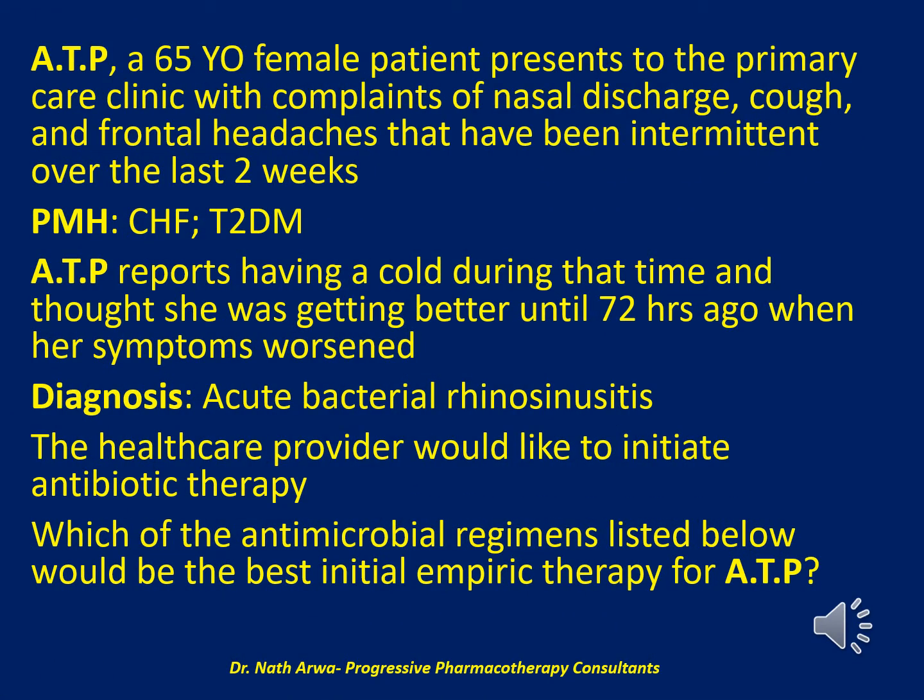And the next question reads, ATP, a 65-year-old female patient presents to the primary care clinic with complaints of nasal discharge, cough, and frontal headaches that have been intermittent over the last 2 weeks. Her past medical history is significant for congestive heart failure and type 2 diabetes mellitus. ATP reports having a cold during that time and thought she was getting better until 72 hours ago when her symptoms worsened. A diagnosis of acute bacterial rhinosinusitis is made. The healthcare provider would like to initiate antibiotic therapy. So my question to you is, which of the antimicrobial regimens listed below would be the best initial empiric therapy for ATP?